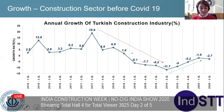The thing is that the construction sector has been the leading sector in Turkey for the last 20 years. And when the supporting industries such as building materials, construction machinery, engineering, and architecture are taken into account, the share of the sector goes up to 30% in the overall economy.